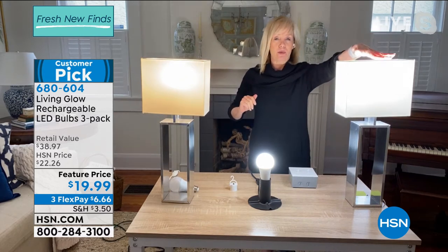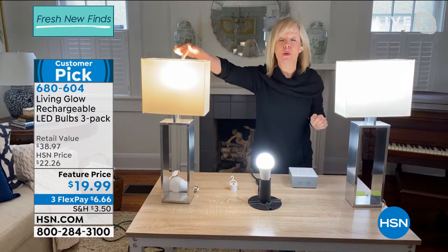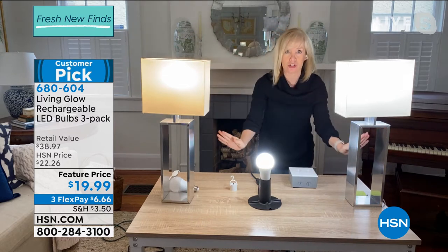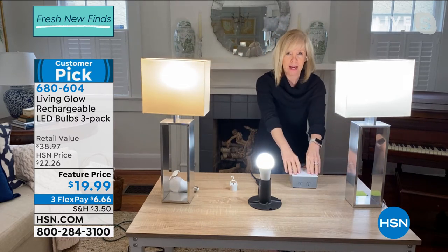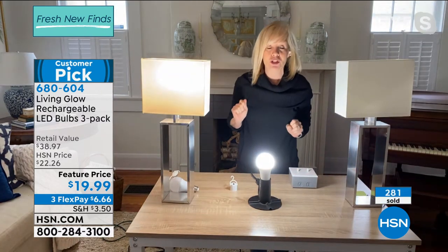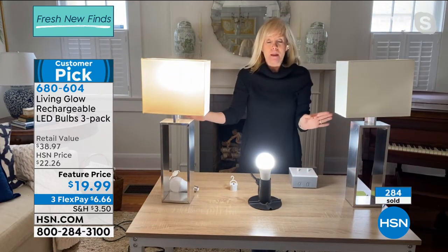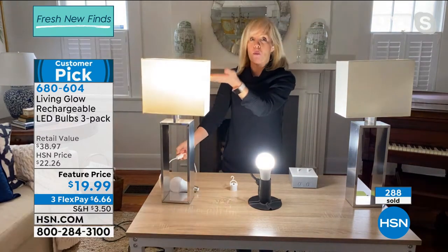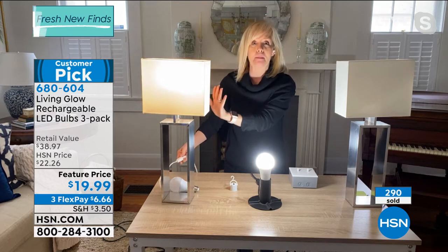But let me do a little demonstration here. In this lamp, I've got a regular LED bulb. In this one, I have this special Living Glow. Okay, I'm going to turn the circuit. I'm going to break the power. So here we go. 1, 2, 3, power goes off and the Living Glow comes on. Now, if you have your lamp off, all you have to do is go over and turn it on. It works like a regular light bulb.